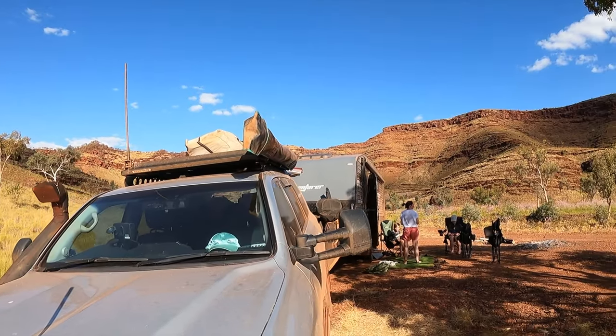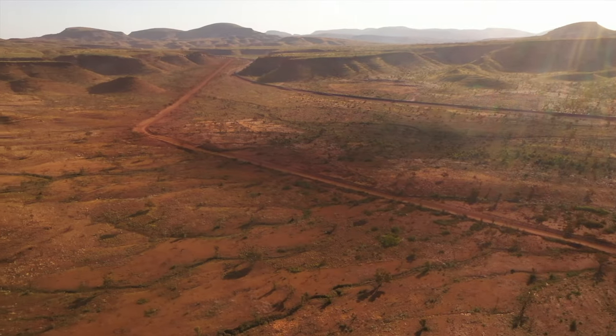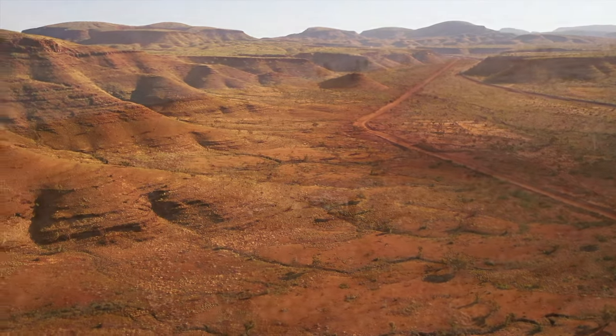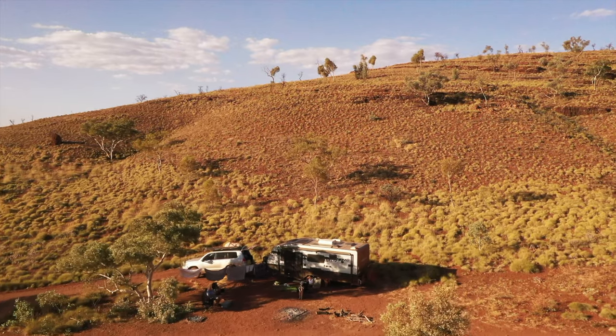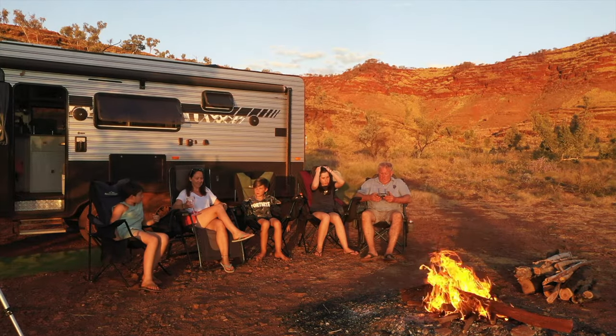Check out this campsite. This is an absolute cracker. We've just come from Karratha. We discovered a road that's unsealed that we weren't expecting. Unfortunately, we'd come too far to turn back, and it was 180 kilometres long and every bit as bad as the Gibb. So pulling up to camp and relaxing by the fire with a beverage was very, very welcome.